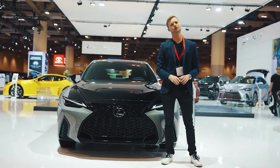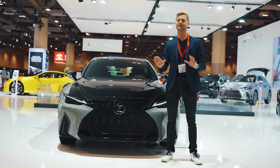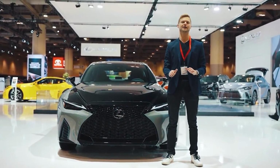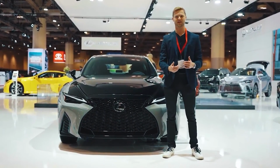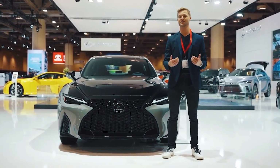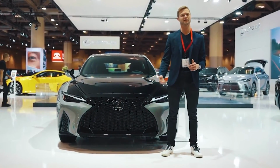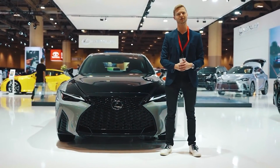So if you're coming to the Toronto Auto Show, definitely check out the IS 350 with the special appearance package. This might be one of the last times Lexus uses this 3.5 liter V6. It's been so important to the lineup for so many years. So if you're in the market, I would get your hands on one of these while you still can, because this is definitely a model line that's probably going to go hybrid in the next couple years. So check it out.